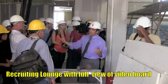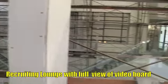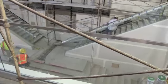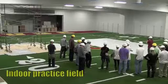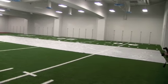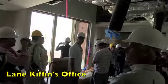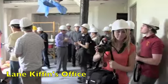Family here is waiting to see Lane, who is here with a coach from one of our other sports. This is where they're going to hang out. Head coach's area, second floor. Any questions? That's easy.